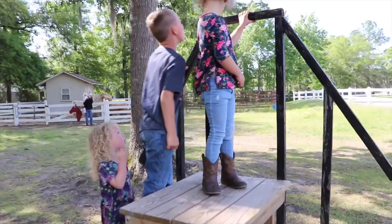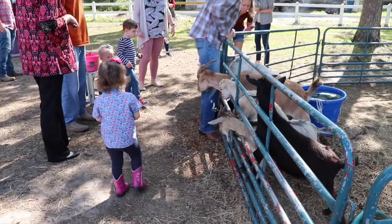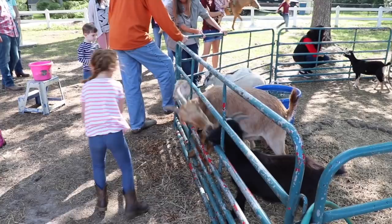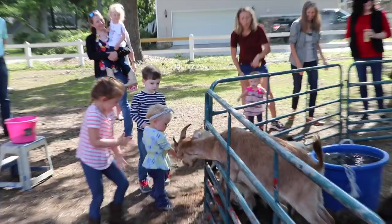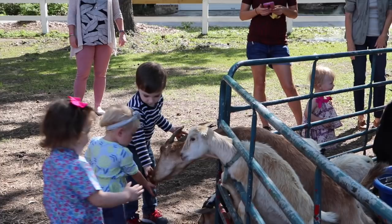Gracie, you gonna feed him? Go get some. Oh, that's my thing. She thinks it's funny. Does that tickle? I know, look at Jolene. She ain't scared at all. She's like, I've done this. No petting, Phoebe. Oh, look at Phoebe. Oh, that's nice.